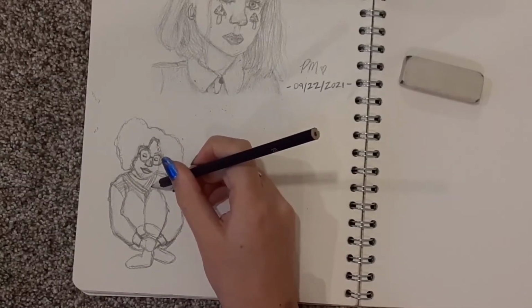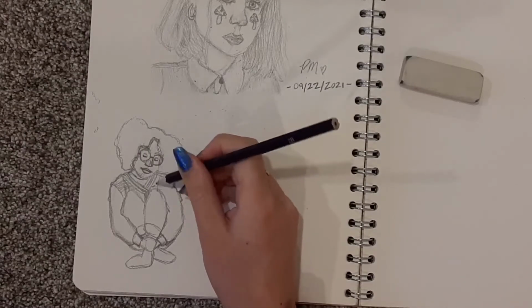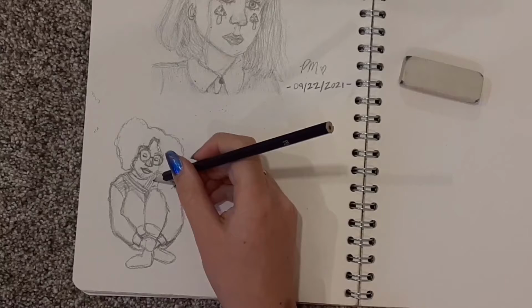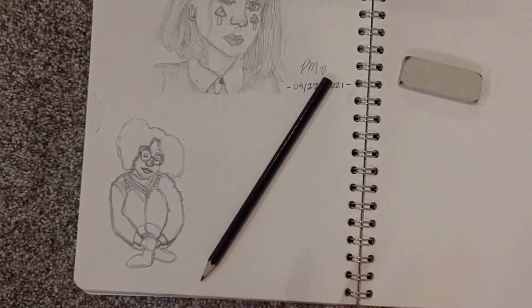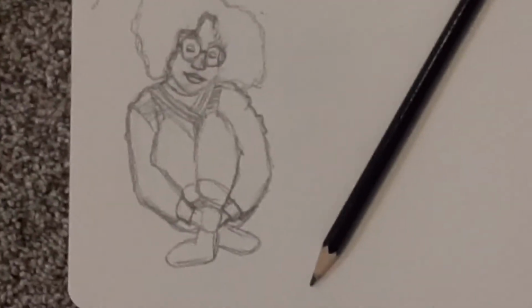I would actually like to see what this shirt looks like while she's not in this pose, and if she's just standing there. I want to see the design better. Okay, I'm gonna take a break now. I need to go have lunch, but that is what we have so far. Not mad about it at all. I think it looks pretty good.